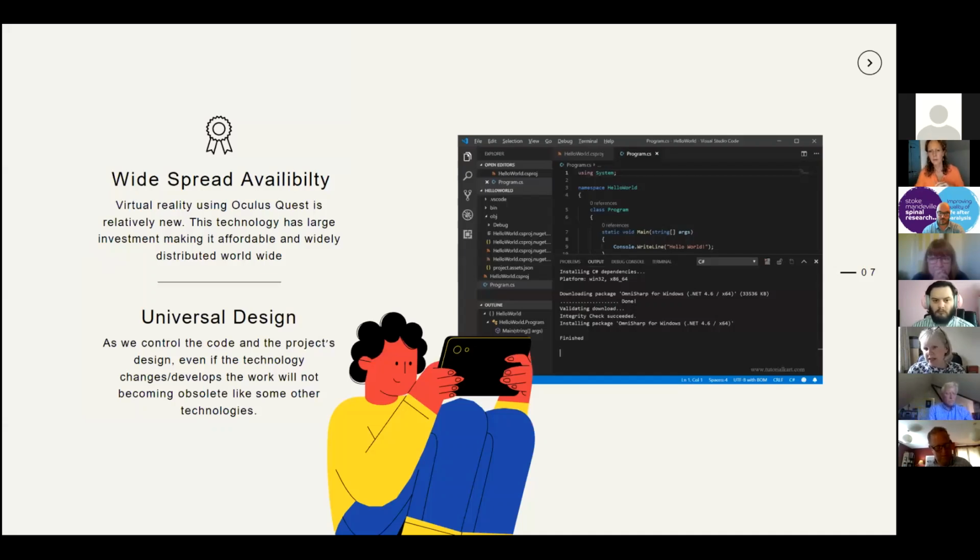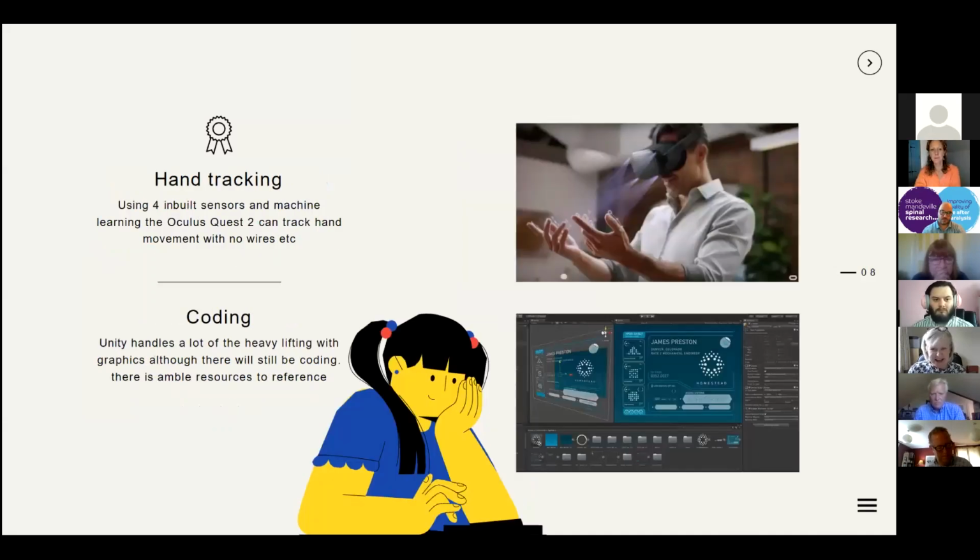So things like the Wii and the Wii Fit, we used to do projects on those years ago, but what then happens is the technology moves on, and it's almost like wasted research. What we're going to do with this project, and again, Sandy's your technical man for this, is make sure that as we're developing the coding and the games, if the technology changes, we've still got that coding and the game infrastructure behind that can be adapted to any new technology that comes along.